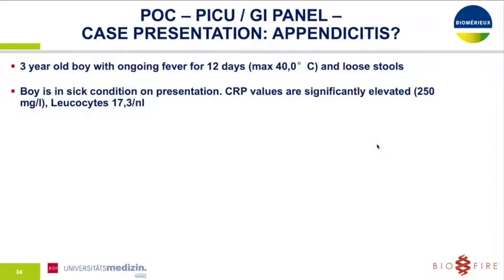Next is a 3-year-old boy that I would like to show you. He was at home first for quite an extended time with high fever, max 40 degrees, and had loose stool. When the boy was admitted to our hospital, he was in really sick condition on presentation, had significantly elevated CRP values of 250 milligram per liter and a high leukocyte count. And due to the significantly impaired condition, we treated this child with cefuroxime. And the other thing that is unfortunately not written here is that the boy had abdominal pain in the right lower quadrant of the abdomen.